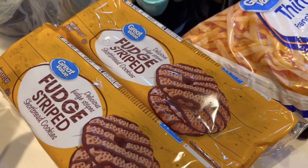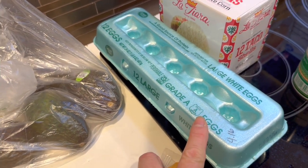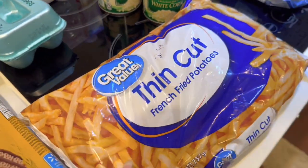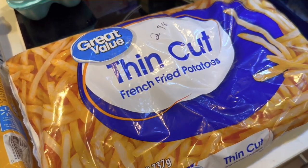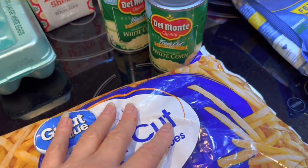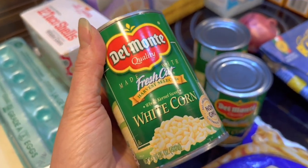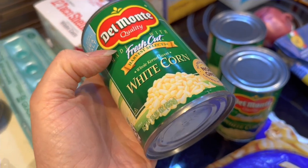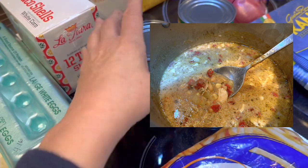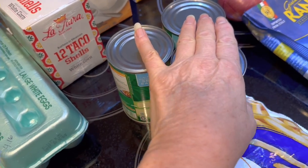They're really good. 4 avocados, some high dollar eggs, $4.16 for 12 eggs. That's crazy. Some French fries for $2.98 because I'm too lazy to make my own in the next couple of days. I'm still trying to get over this virus. I had to buy 3 cans of this white corn. It's really expensive. It's $1.94 a can, but I'm going to use a can in tonight's meal. I'm making some white chili, and then I am making a dish to take to a friend's house for dinner on Sunday, and I needed 2 cans.